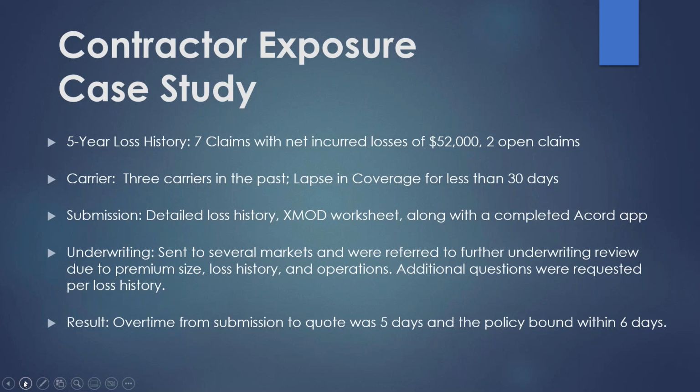Other than that, though, let's say the effective date is maybe 6 or 7 months away, we can quote with another carrier and move the business.